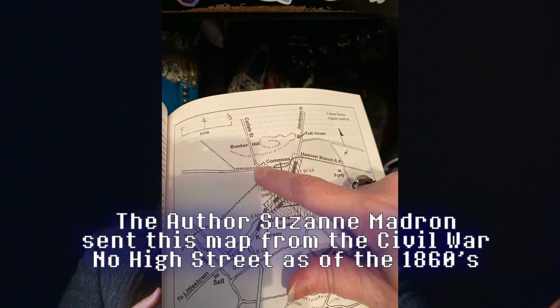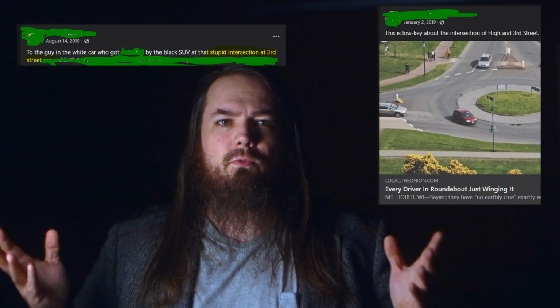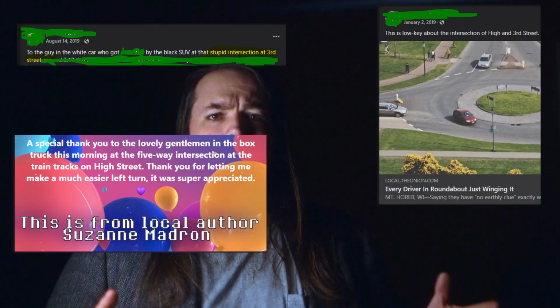This intersection was built, I'm assuming, after the railroad, but also before we had motorized transportation. It really makes navigating this intersection a debacle. Every time you go through there, it's stress. I can pull up messages from people complaining about it. There was a thread on a local Facebook group, people asking how to navigate this intersection. And I was like, just drive through it. I don't know what to tell you.